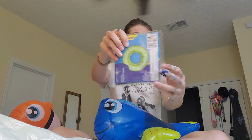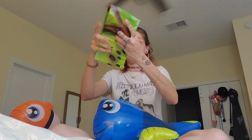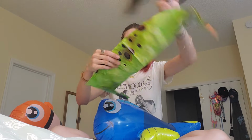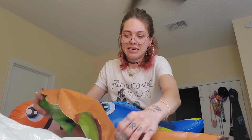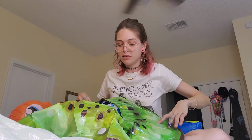Okay. And then finally, there's this piece of kiwi. It's got a bite taken out of it, in the form of a swim ring. Whee! I don't know that this one would even fit over my head. Well, maybe over my head, but I'm not sure about much else. Oh, maybe it would fit. Maybe they did actually make this one grown-up sized. That would be nice.